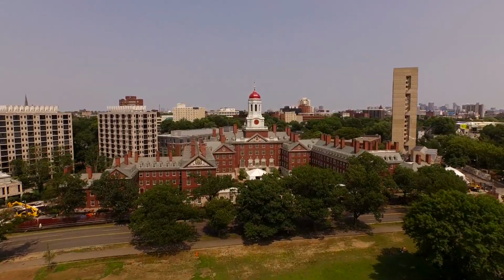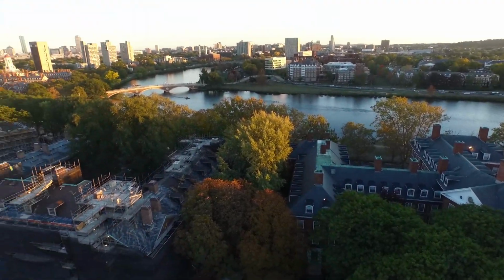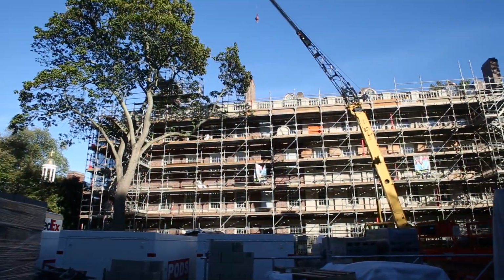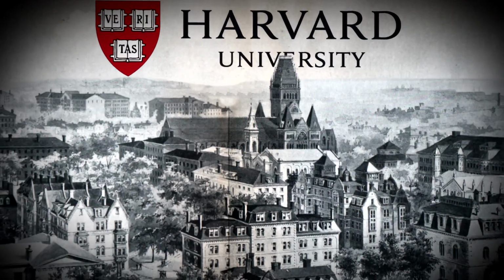Across the Charles River from Boston, the city of Cambridge, Massachusetts is the home of historic Harvard University. Known for cultivating leadership and innovation, when Harvard made plans to renovate several campus dormitory buildings, they turned to Lee Kennedy Company and another major general contractor.